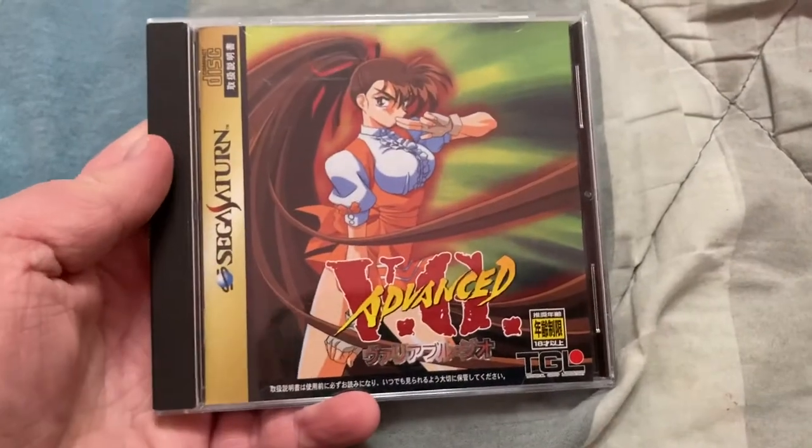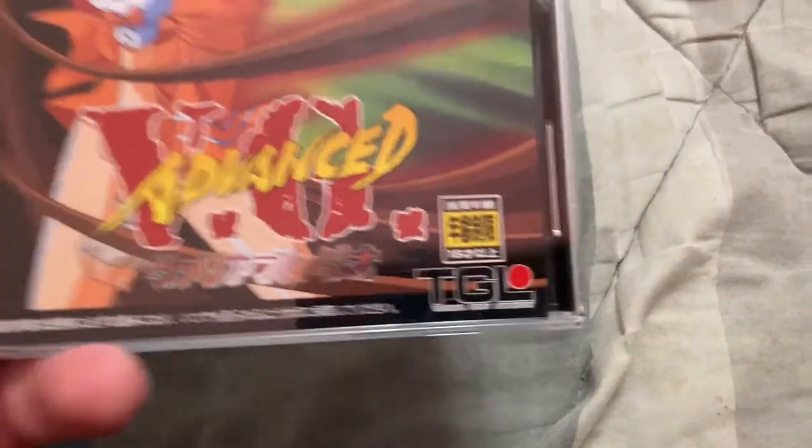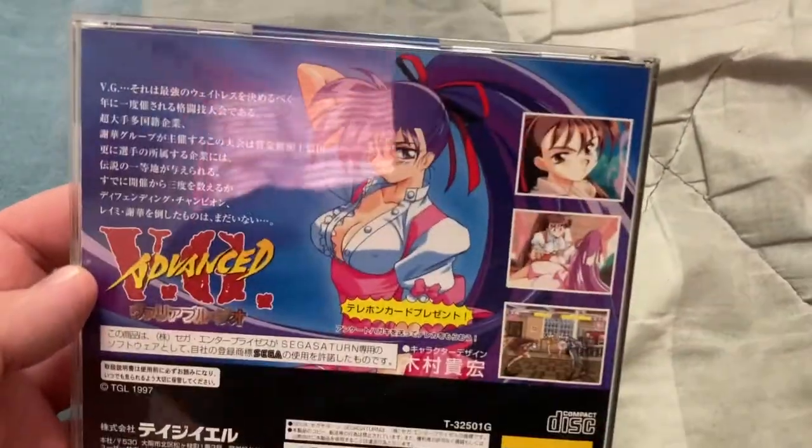Time to move on to the Saturn games. Starting off with Advanced Variable Geo, released on March 14th of 1997 from Technical Group Laboratory. This is an all-female fighting game. I do have another one, which I'll show pretty soon.